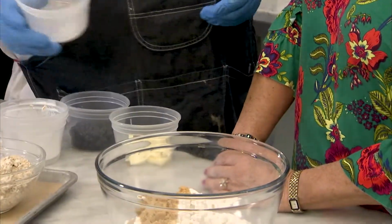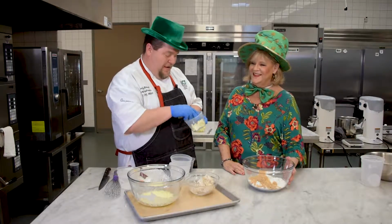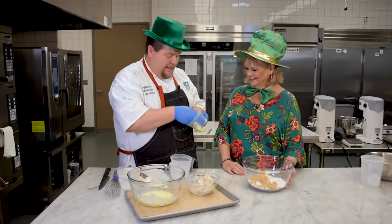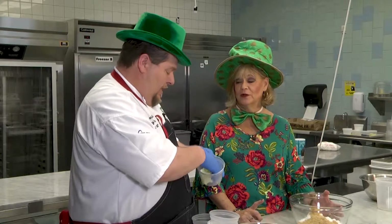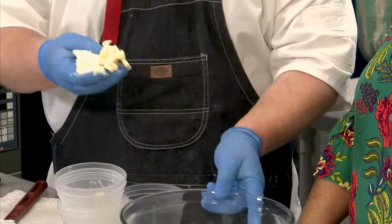So we're going to take that and we're going to put that in there. And then we've got some wonderful Irish butter from the store here. And we're going to take this butter. There is a difference. There is a difference. And we've just kind of diced it up a little bit. We're going to put this into our dry ingredients.